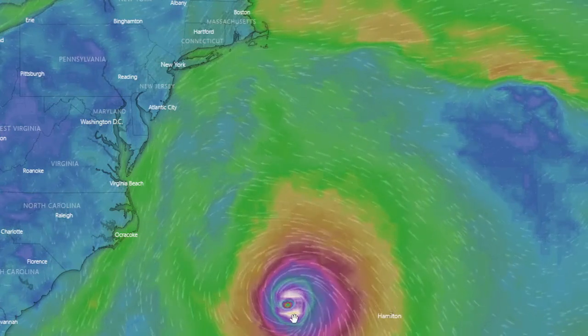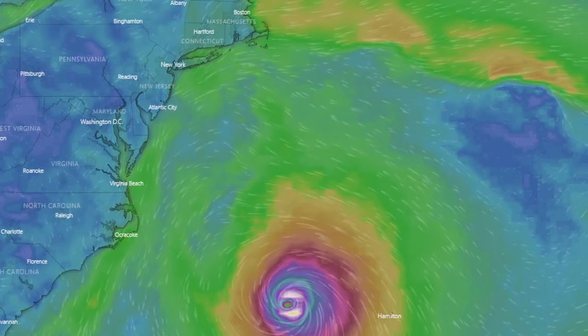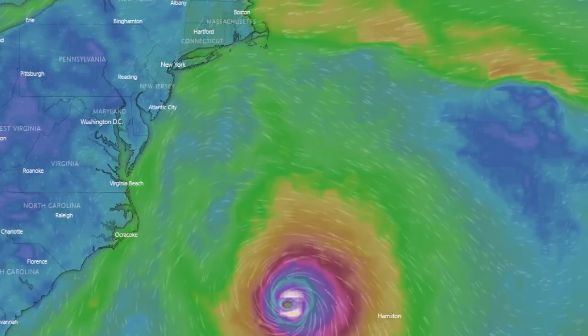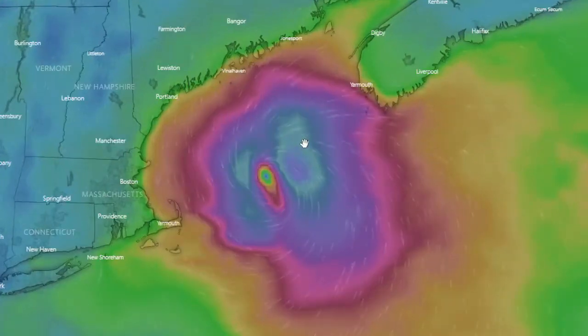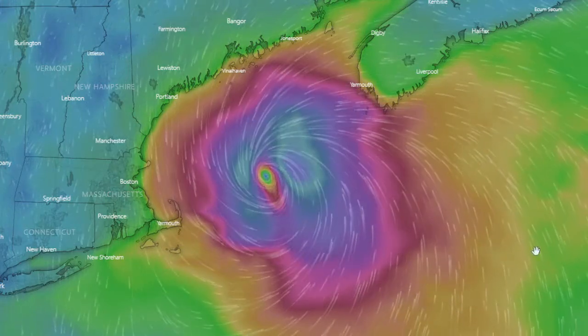And again, it could be a Category 3 or even higher. If we go to gusts, I know this will overdo it a little bit, but that's pretty scary right there. I think it's overdoing it a little bit, but this is something to be very concerned about. And right now, it takes it more into Maine, and it doesn't fling it at us. At least this run doesn't.